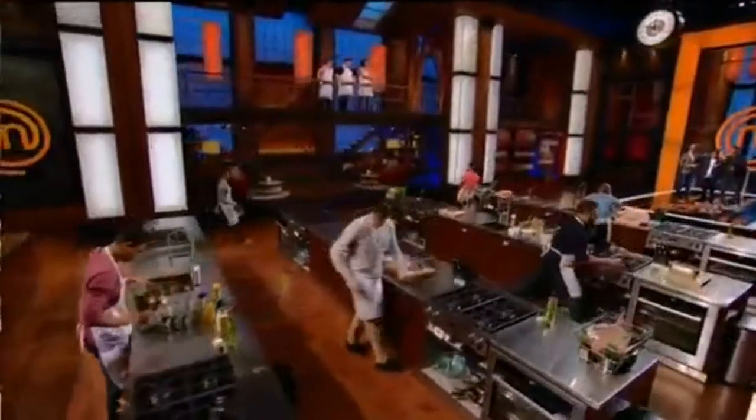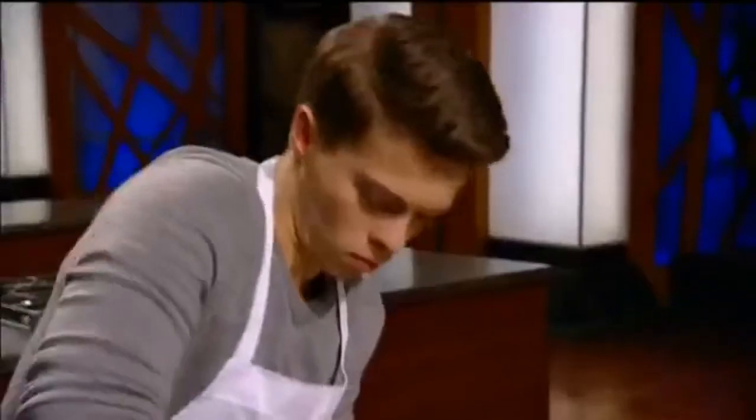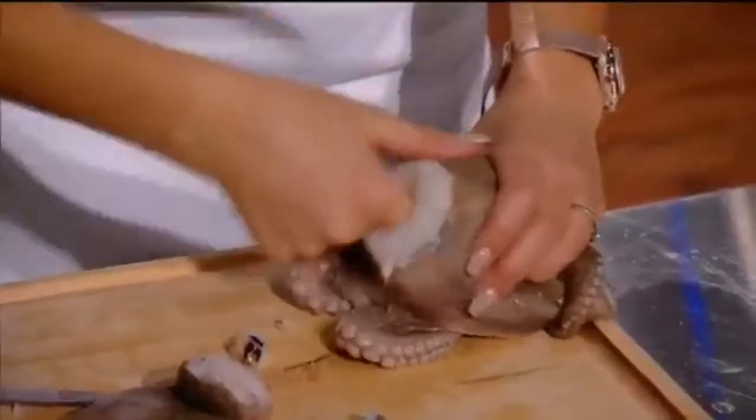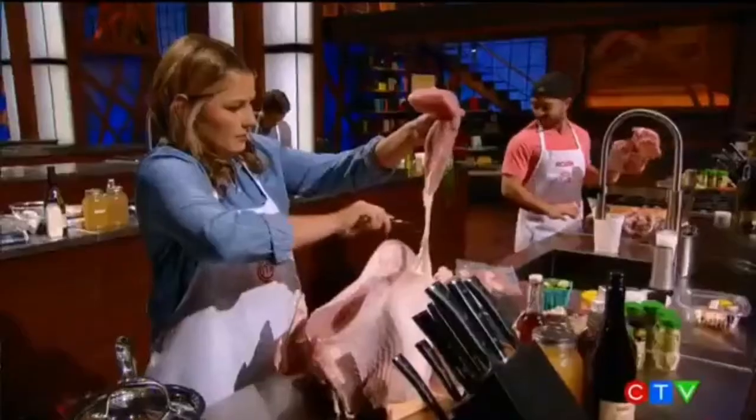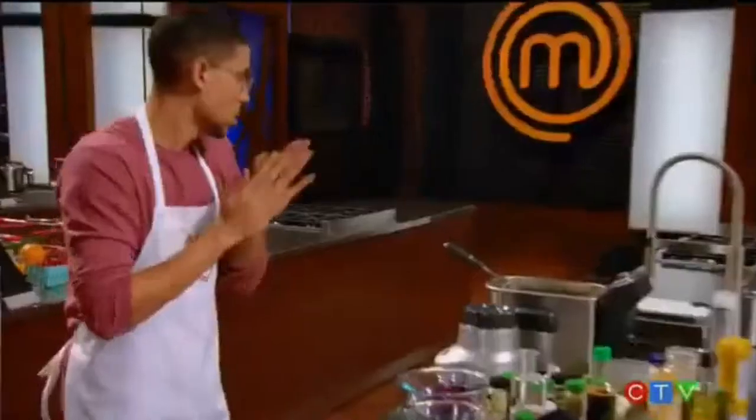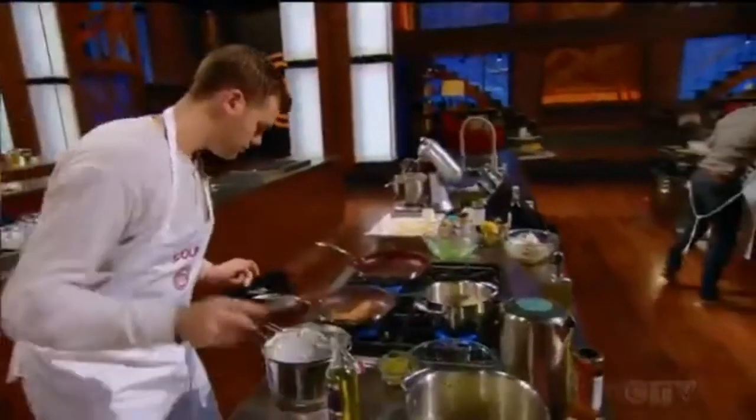The home cooks are fighting for survival in their first elimination challenge, cooking proteins to impress the judges. Two people are going home. I am not going to be one of them. At the end of this challenge, two home cooks will be sent home, and Collins is struggling with his salmon dish. I burnt it. I burnt my fish.